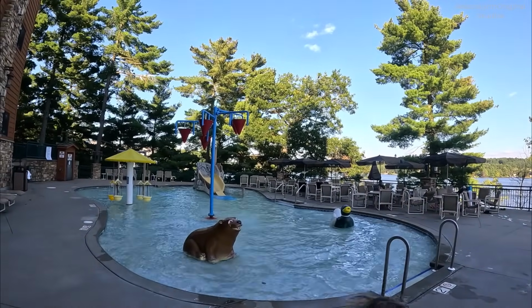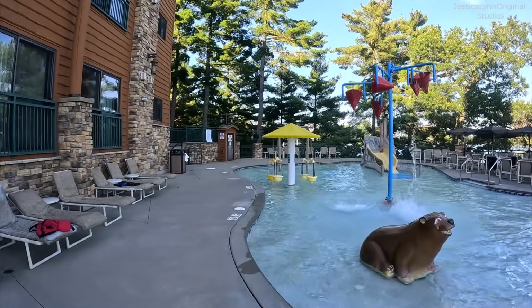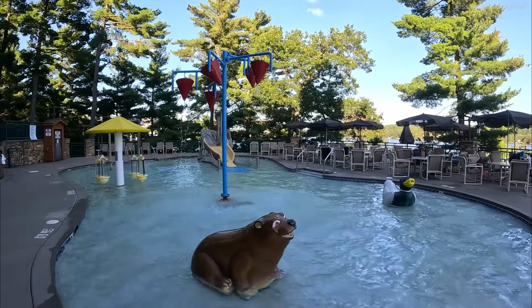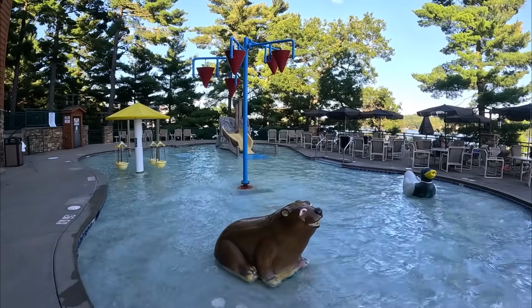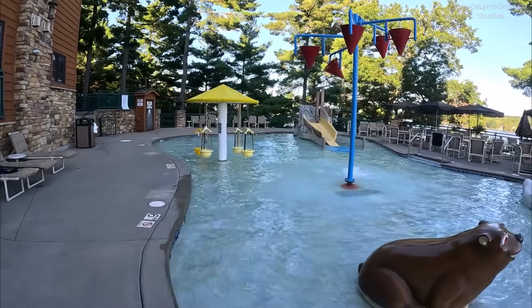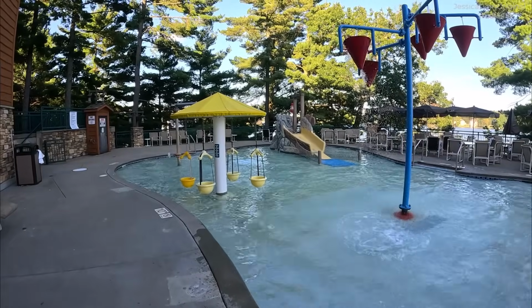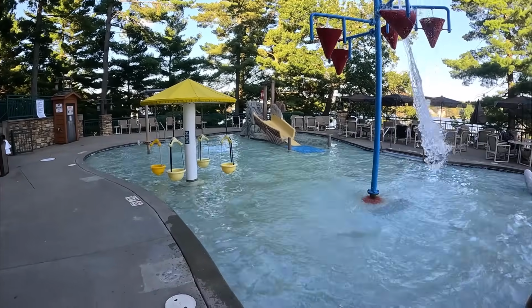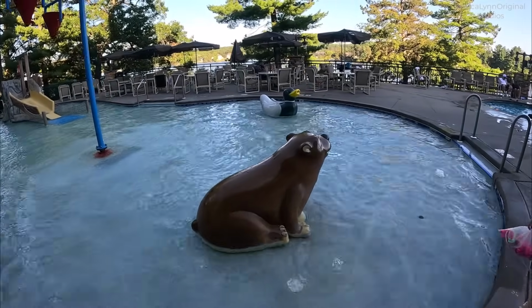Again, one of the things that I really love about the Wilderness is that they do offer all of these different types of spaces for the kids. So you can see there's a cute little animal they can play with. There's a duck, there's a bear, there's little water features, there's a little slide, and again, those perfect little swings, which are perfect for toddlers. You know, if they're not walking yet, but they're just big enough that they want to put their feet in, they sit in those little things and they can kind of kick the water, and they seem to have such a good time.